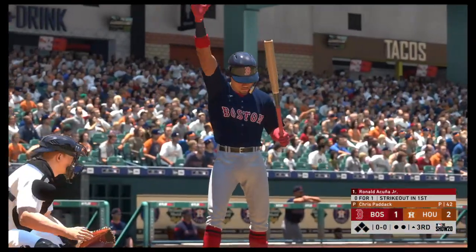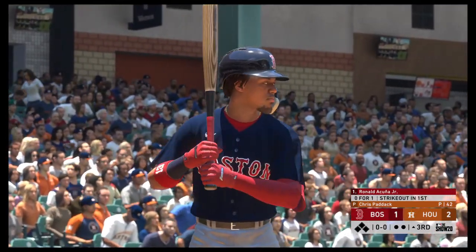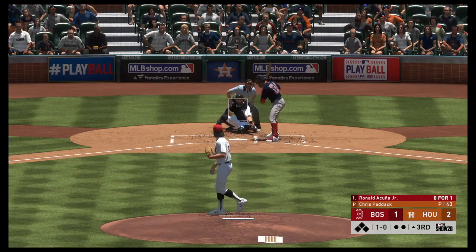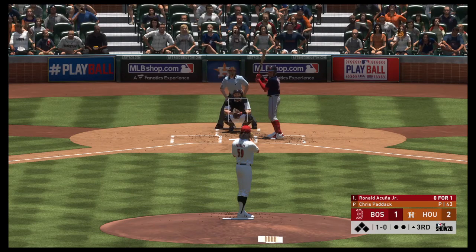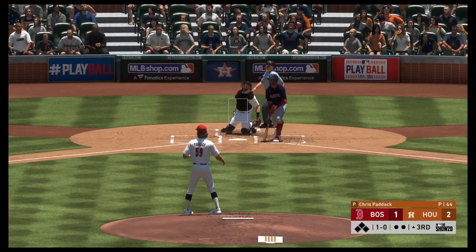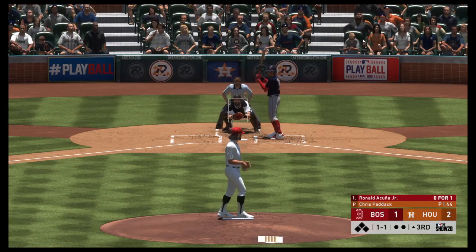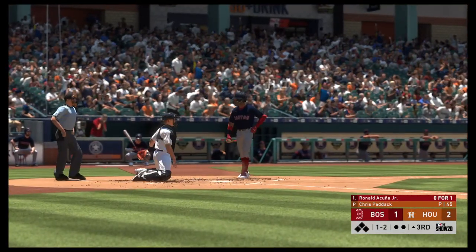So striding in, Ronald Acuna, the center fielder, number 13. Ronald Acuna Jr. Third baseman in tight, protecting the bunt, the first pitch. Third inning underway now as a curveball misses here to start things out. It's 1-0. That evens it up, 1-1. And he pumps the fastball by him here, 1-2 now.